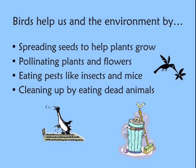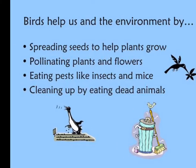Okay, now cleaning up by eating dead animals. We have learned about scavengers in chapter 2, I guess, right? So there are certain birds like eagles and vultures which eat dead animals. They feed on dead and decaying animals. They are known as scavengers. So those types of birds help in cleaning up by eating dead animals.